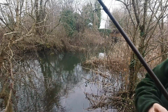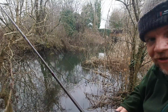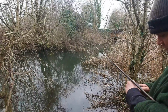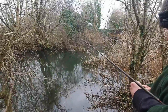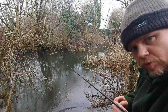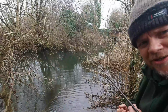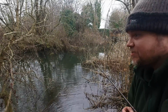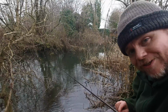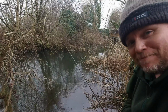Wonderful. Lovely conditioned young chub. It's these kind of waters that you want to keep your eye on. When your other rivers are up, these can be in good enough condition to fish. And as I said at the start of the video, that's why I keep an eye on a lot of different waters. To the point of distraction for a certain mum at home.